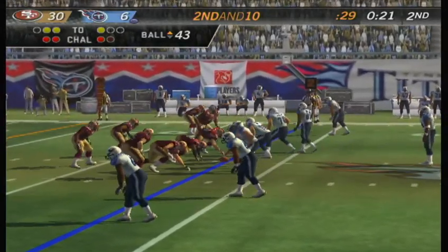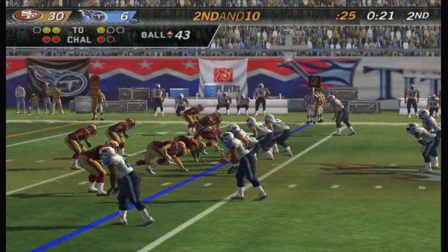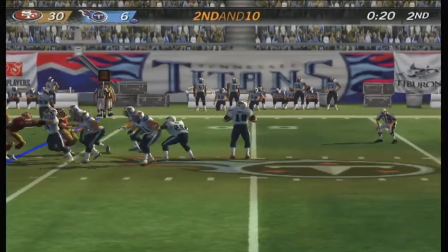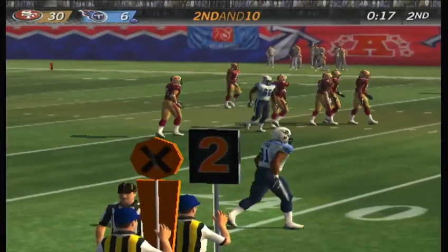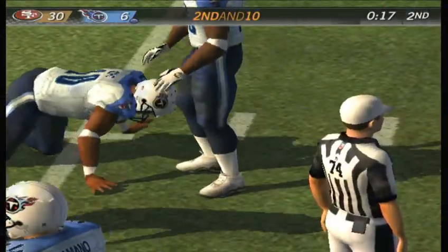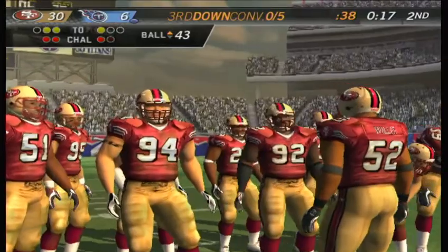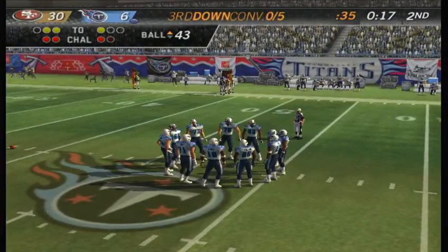Young starts out of the shotgun. Pressure gets the pass off. Almost intercepted. What the defense is doing is they're watching the quarterback's eyes. They're in position so that whatever happens, the ball is in front of them. And that time, it almost got them an interception.